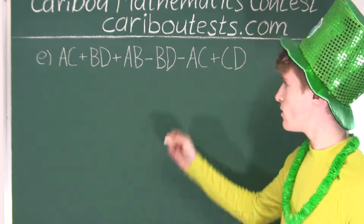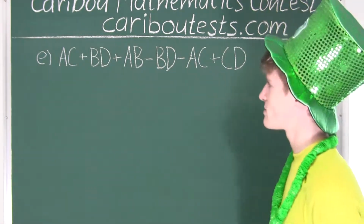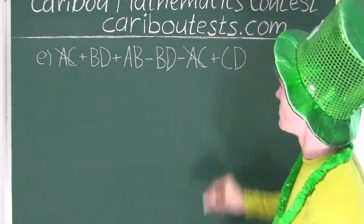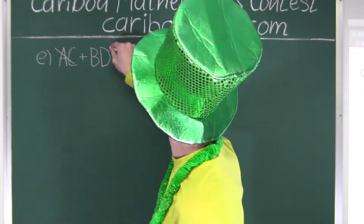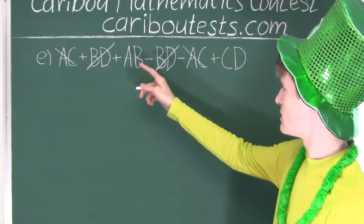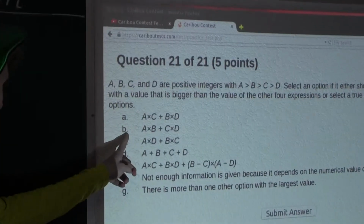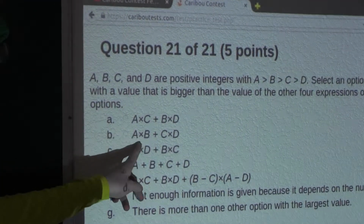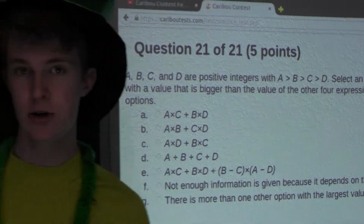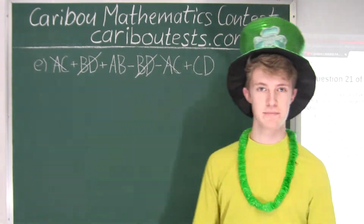Now we can see that we can cancel some terms. We have AC and minus AC. Then we have BD and negative BD. What we're left with is AB plus CD, and if we see option B, A times B is AB plus C times D is CD. So we have AB plus CD, just like shown in option E, AB plus CD.